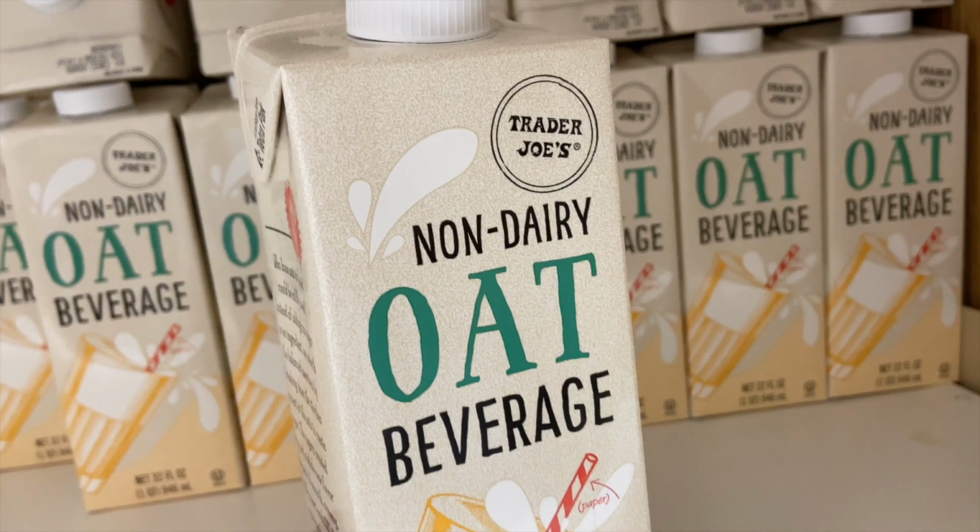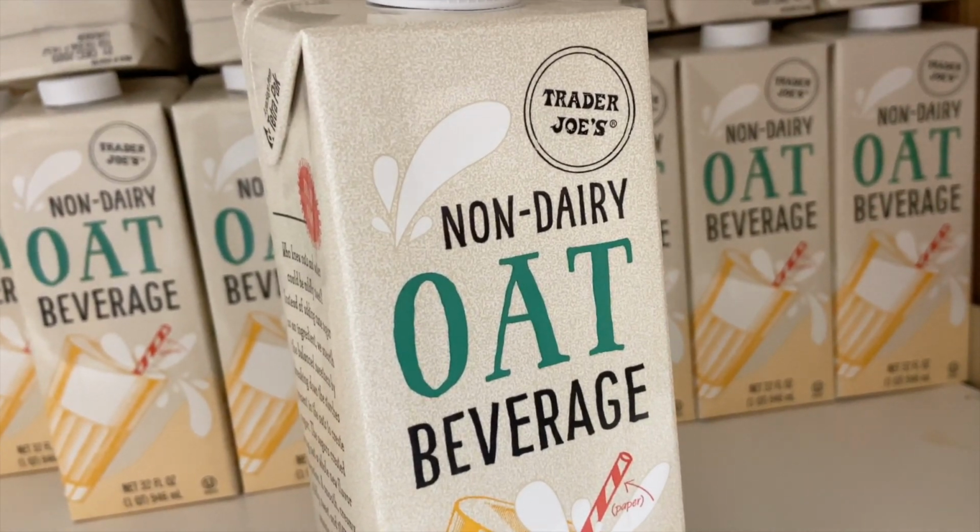So moving on to the pantry goods or the dry goods, I picked up oat milk. Almond milk is slightly healthier, but taste-wise, I prefer oat milk. I used to drink it every day at my office, which is why I think I gained a lot of weight, so I don't do that anymore. I just use this occasionally now.